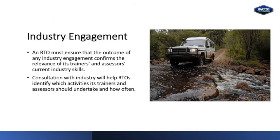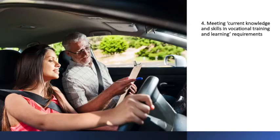An RTO must ensure that the outcome of any industry engagement confirms the relevance of its trainers and assessors' current industry skills. Consultation with industry will help RTOs identify which activities its trainers and assessors should undertake and how often.